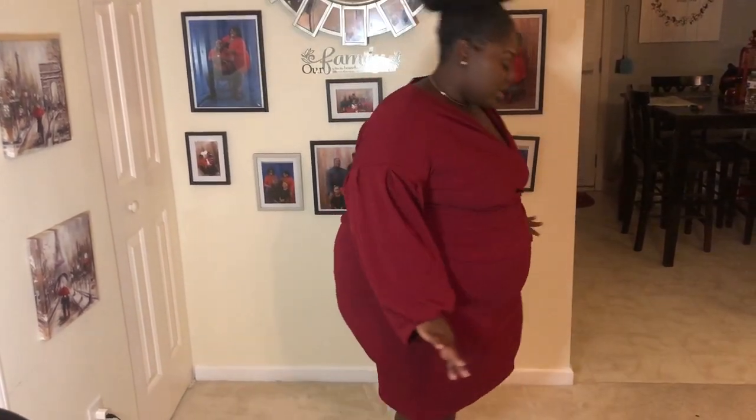It's cute. It is a little short in the back, like some of them have been, but that's the consequence of having a big old booty. Long story short, you can pull it down a little bit, but it ain't going too much everywhere. This was supposed to be a little peplum. So that little peplum area is kind of like those other ones. That's the only difference. It's a peplum.